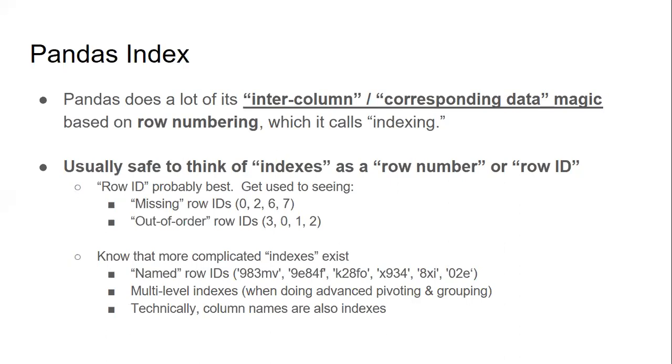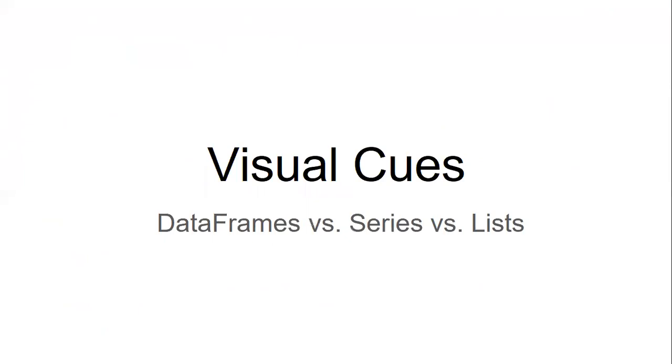There are ways to make your data the row ID, for example. And so it doesn't have to be 0 through whatever. When you do advanced pivoting and grouping, the row IDs can really start to get weird. And technically, the column names are also column IDs. That's why we keep having to type them really, really carefully. But a lot of things just sort of run on this idea of item number.